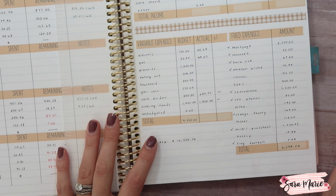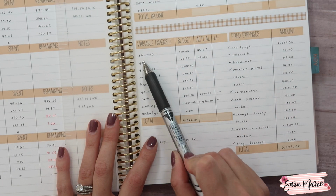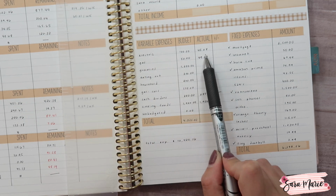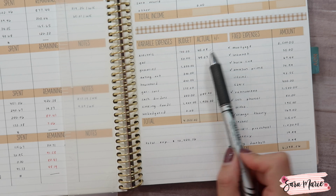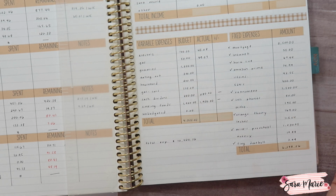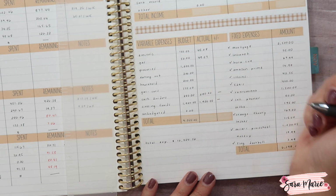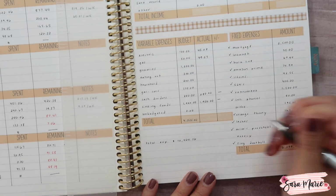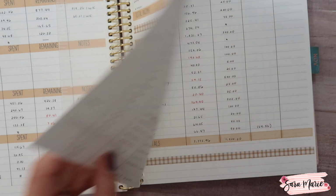I did pay some of our bills already, so I budgeted $100 for electric. It ended up being only $45.08, so we have some under budget there. Gas was $49.07, and we budgeted $50, so again, a little bit under budget there. So yeah, I think all of this stuff has actually already come out. Lashes, yes. Netflix, yes. So all of our fixed expenses have stayed the same.